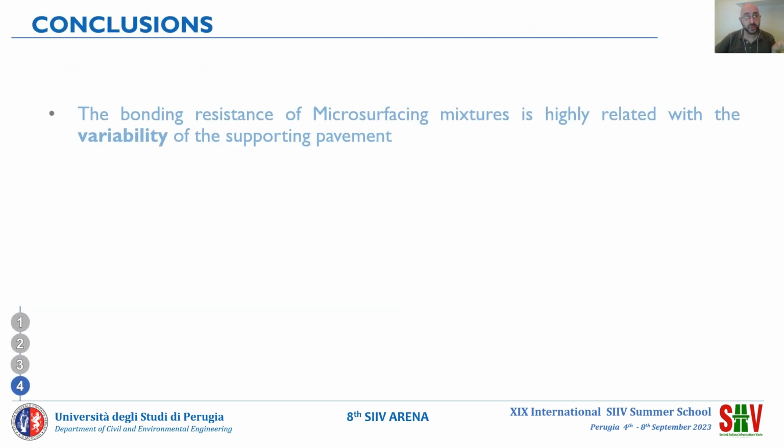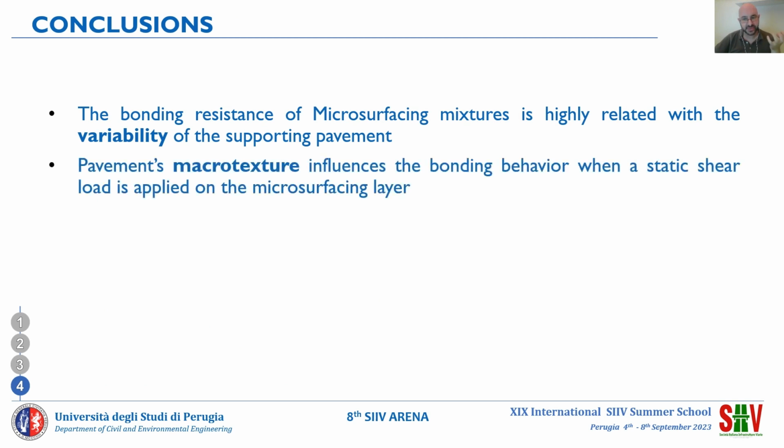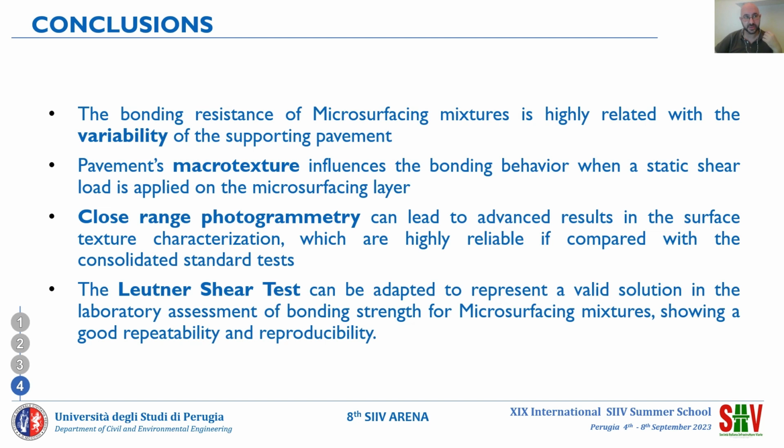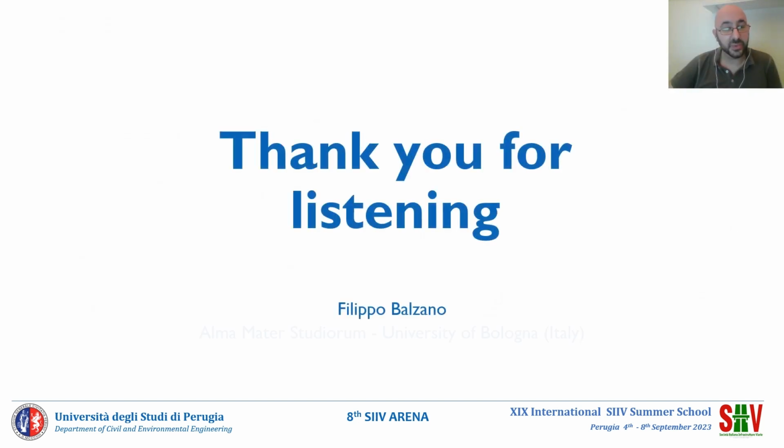And so we can conclude that the same microsurfacing mixture can have a very different behavior depending on the variability of the support, and also that a deeper knowledge of the support can guide the mix design. And in the end, we also showed how to adapt a normal standard Leutner shear test and use it on these special compounds. Thank you for your attention.